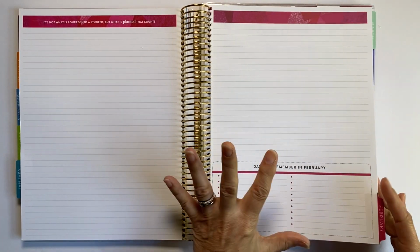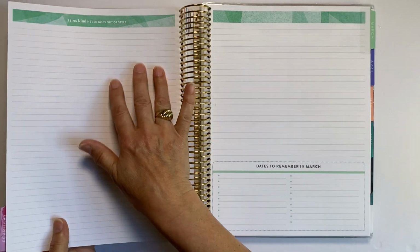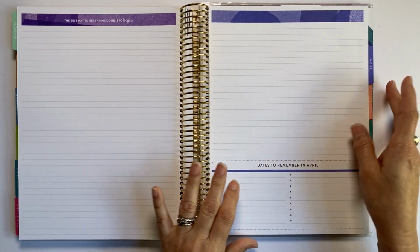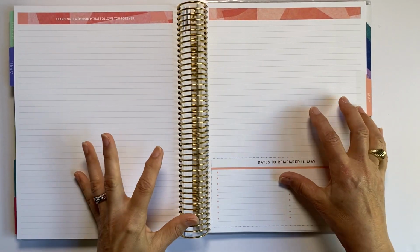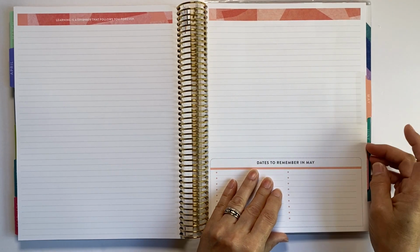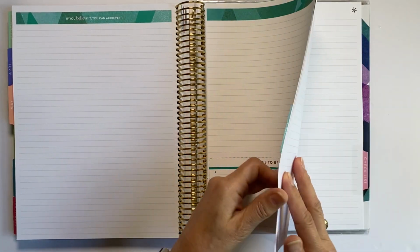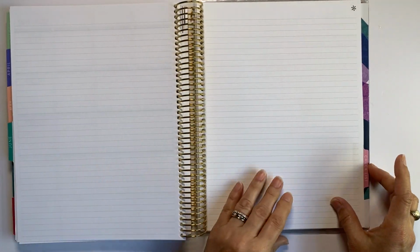All of these are the same harmony colorful as in the life planners. Here's March, more of a seafoam. April, lilac purples. Your May, your peach tones, almost a light strawberry color tones. This color is peach here. And then June.